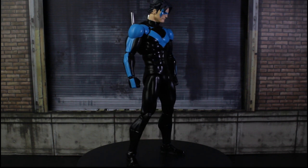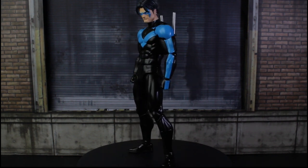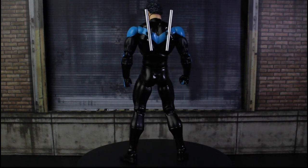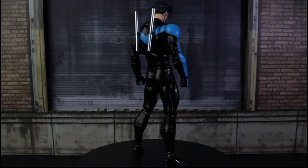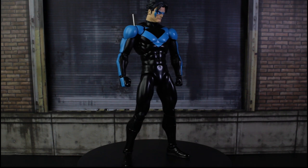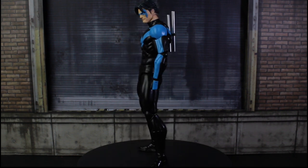I can definitely see a lot of people having this figure in their top 10. It will probably be in my top 10. If I had to do my top 10 of the year so far, it's definitely in there. But I still have to see if it'll stay in my top 10. Recency bias is a hell of a thing, and I've only had this figure for a couple days, so we'll see.